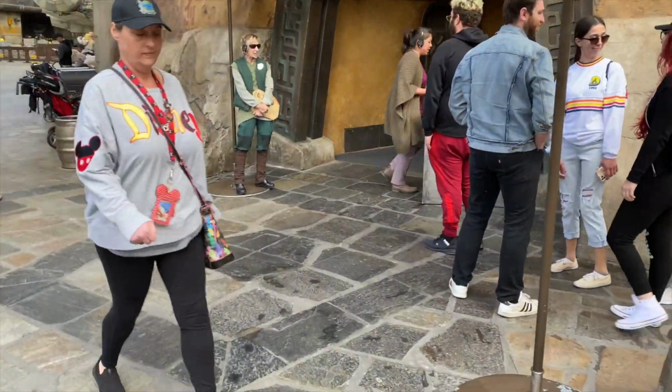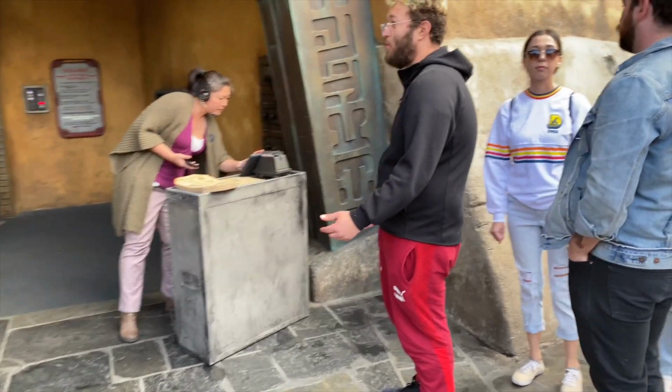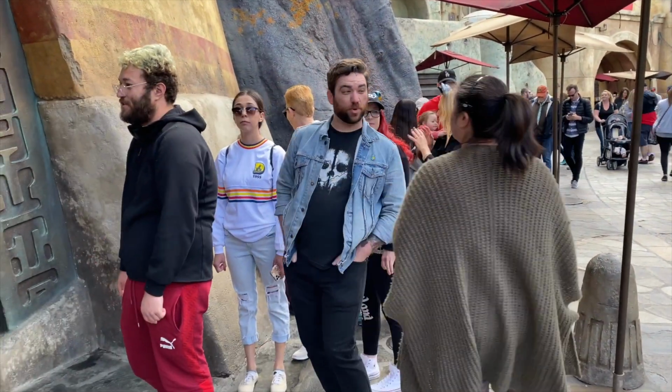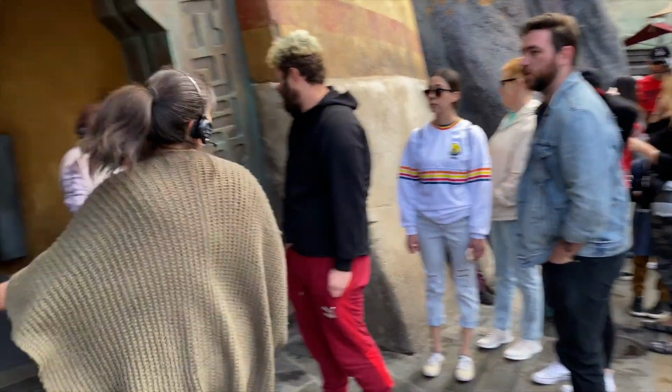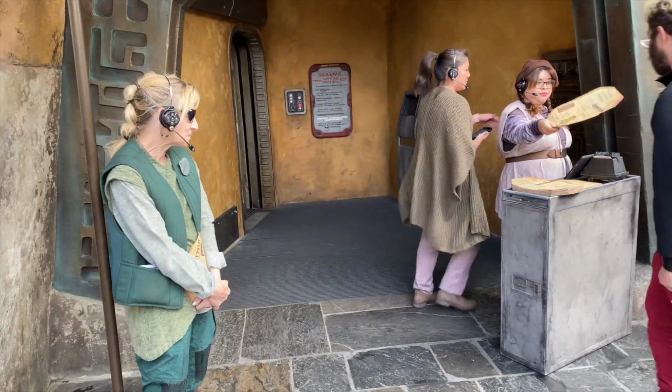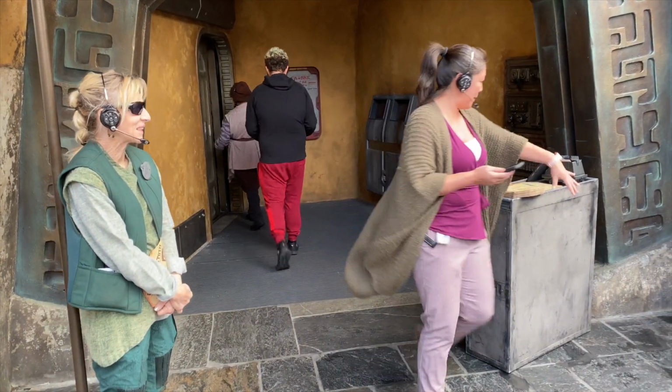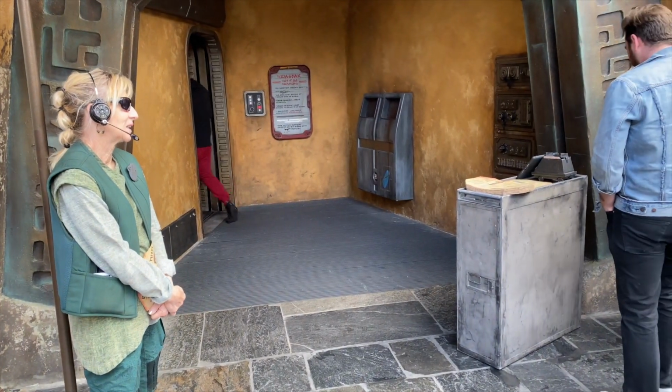Oh, I know what this is. This is Oga's Cantina. You have to actually get a reservation about a month ahead of time. And this is a line at 8:10 in the morning to get into this bar. And they give you 45 minutes to eat and have all kinds of adult beverages.